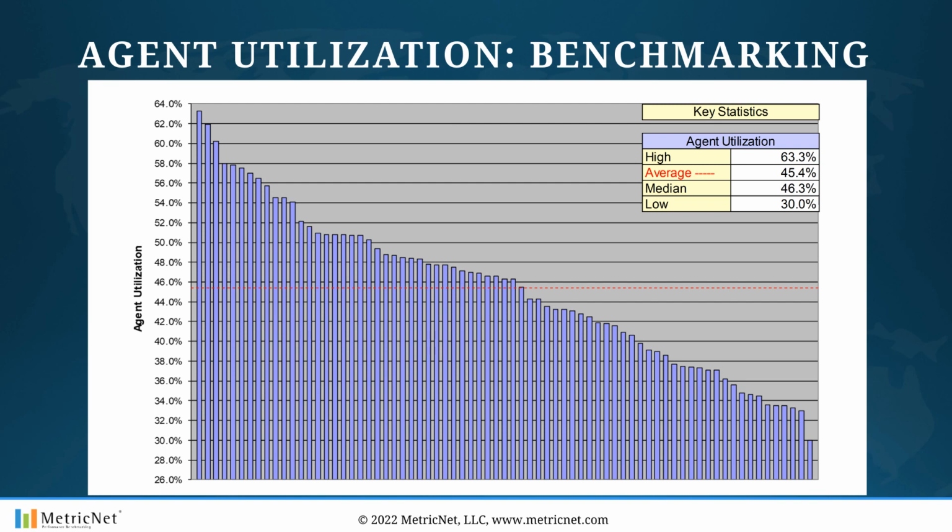Here is some industry data for service desk utilization. You can see the red dashed line that goes horizontally across this chart represents the average service desk agent utilization, 45.4%. The low number on this chart is 30%. That's the bar on the far right. The high number on this chart, the bar on the far left, is 63.3%. And you can see that there's a wide range of distribution here when it comes to agent utilization. High utilization drives lower cost. Lower utilization drives higher cost.